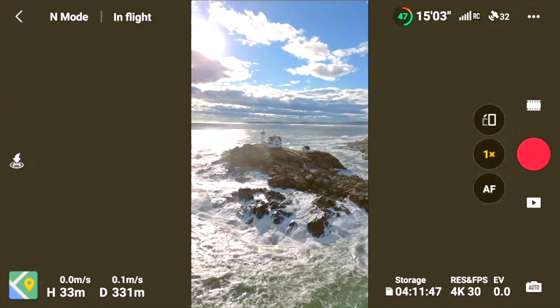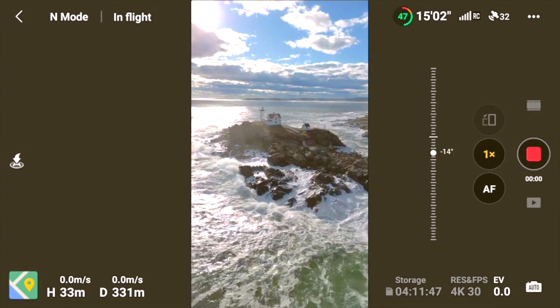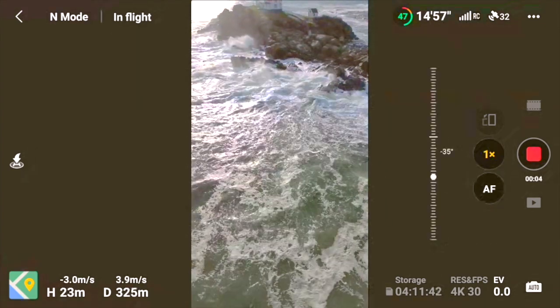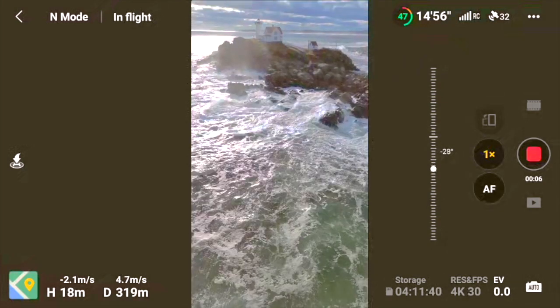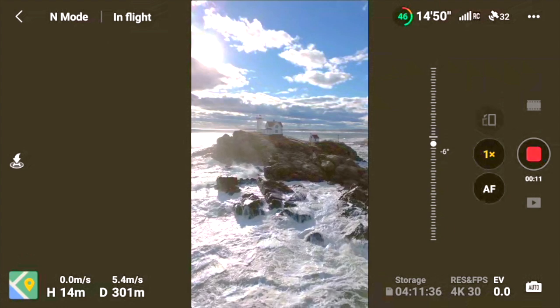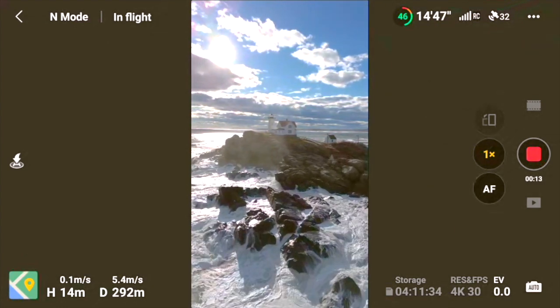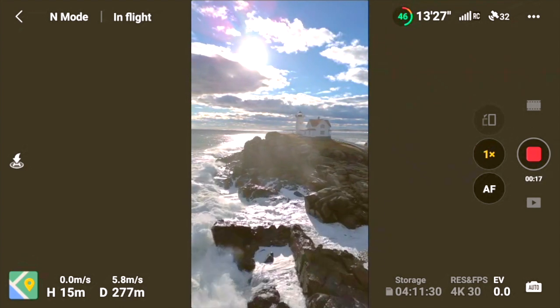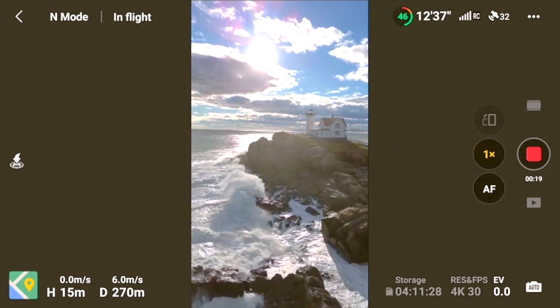Figured it would probably be a good time to switch back to true vertical shooting, to do kind of a low fly pass over the light. Because I'm still new to the vertical shooting, I'll probably keep it reasonably high above the waves because the last thing I need is this new drone getting taken out by a 10-foot wave.